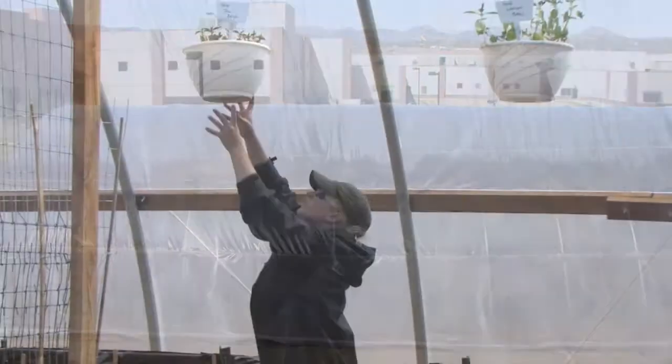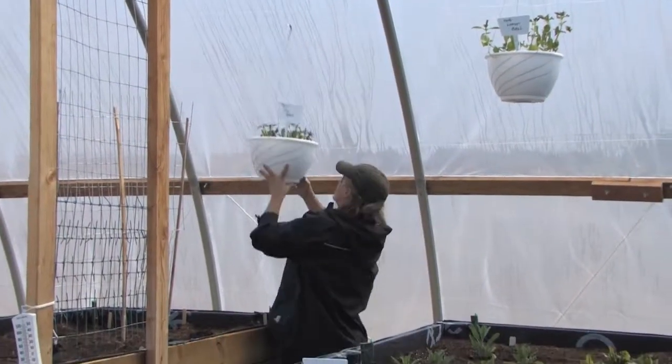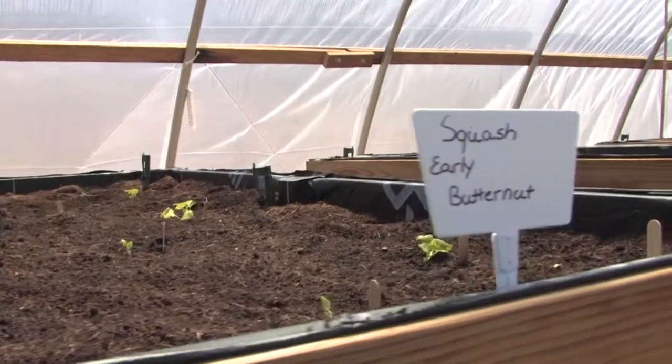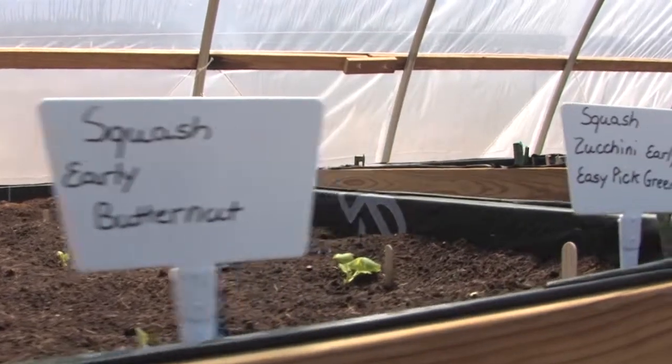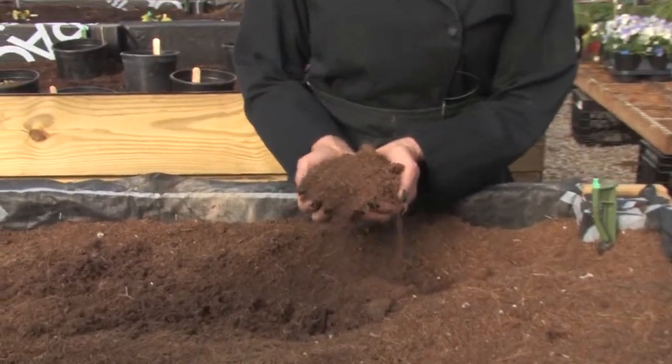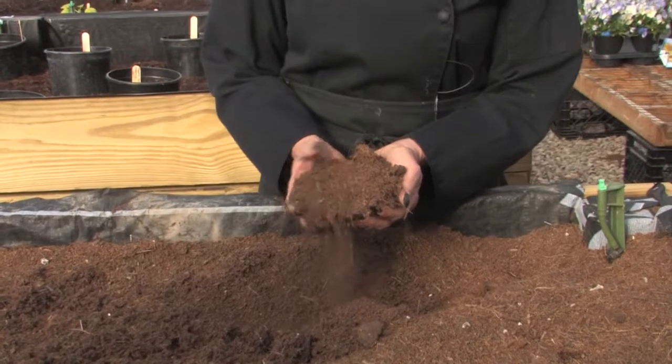When we think about food protection, you know, you've heard in the news so much about contamination, E. coli, and so that was one of the forethoughts that I had. And so we found this wonderful growing medium, and it is ground coconut husk.